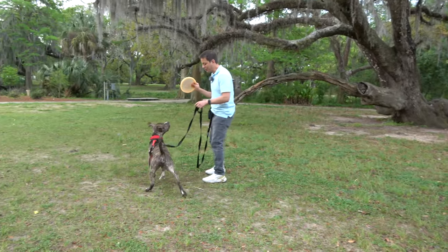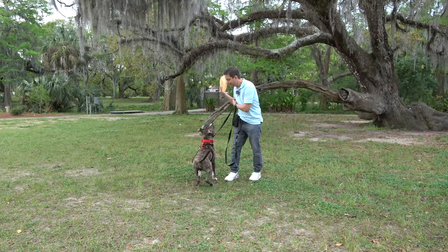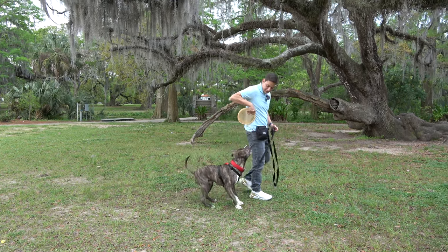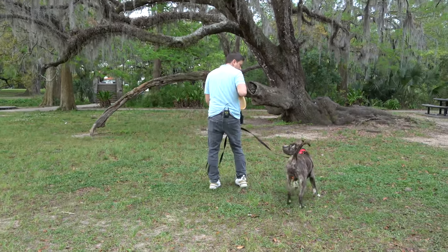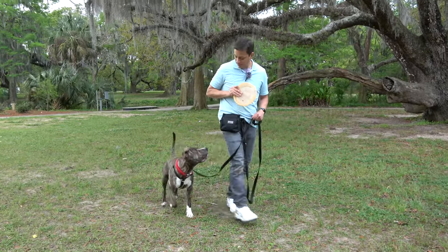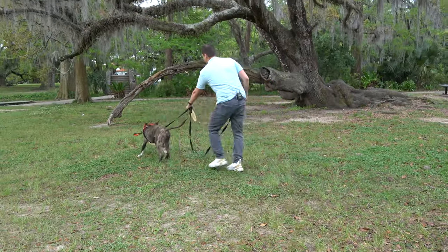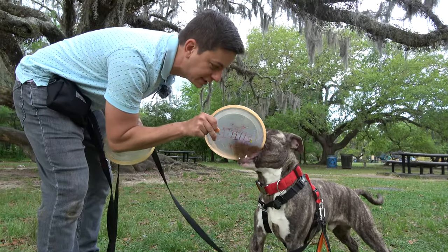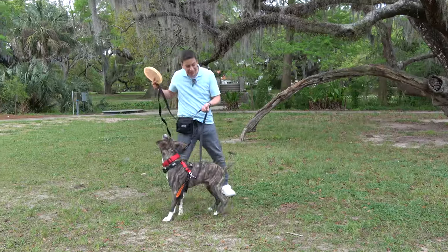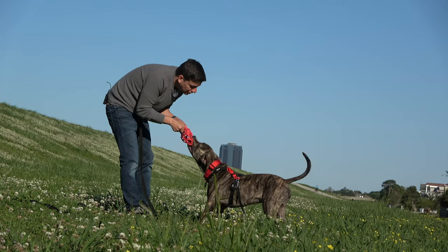Before I get started with my Frisbee session, let's just see how different his heel looks when I use a Frisbee as motivation instead of treats. You can see how motivated he is to heel for a toy. Yes, okay, good boy. He loves to chew these things like bubble gum. We've really been working on his let go. That's been our nemesis. Sometimes it's great, sometimes it's not so great. It depends on his mood.